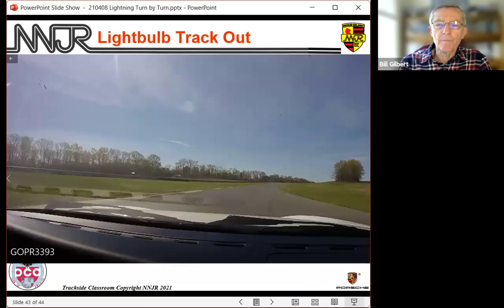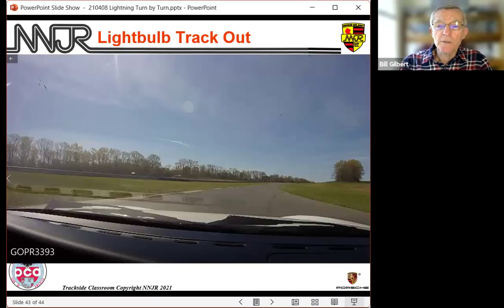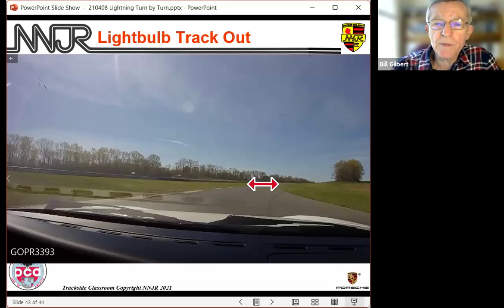But some cautions as we head onto the front straight. The front straight comes back as we come over the hill, as you can see here. That wouldn't be so bad, except that we're now in a passing zone. And if we're going to give a pass on the right, we need to stay track left far enough to let the car go by.